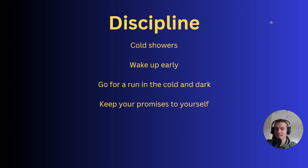And discipline's a whole other topic. I could do a whole full guide on discipline. I don't think I will, because it's too far away from degree apprenticeships. At the end of the day, I help people get degree apprenticeships. This is a very off-topic thing, but discipline, as I said, is doing it when you're unmotivated. And the way you can develop your discipline is things like cold showers, waking up early, right? When you can consistently do those, even when you don't want to, it's going to build up your discipline.